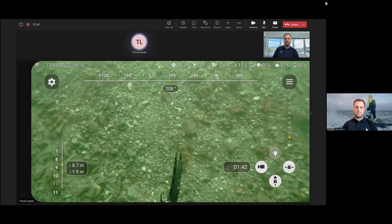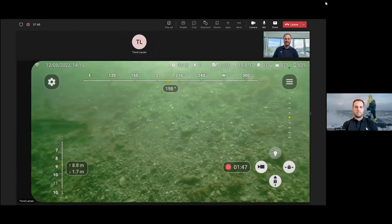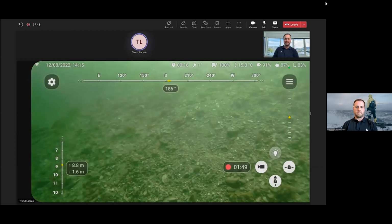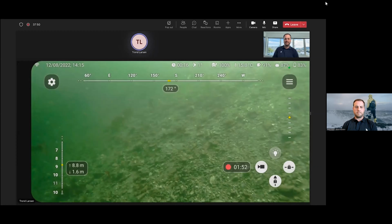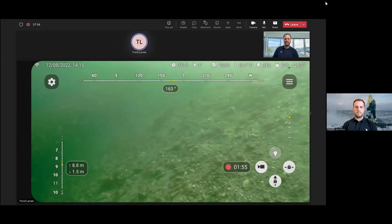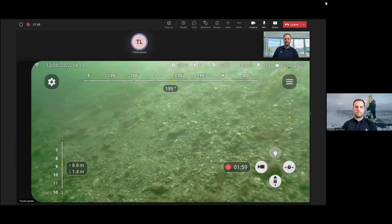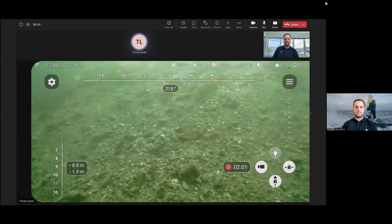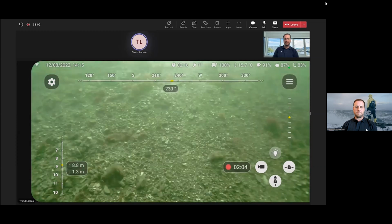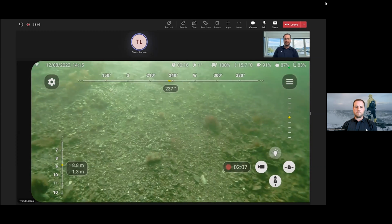The fish, you can see the fish is really interested, but they really don't care about the drone. I've been watching crabs and fish fight about food on the seafloor and not caring that I am here. And I'm not a fully marine biologist, but I think when the fish feeds right in front of you, there's a good chance they don't care that you're there.